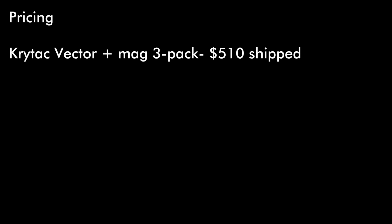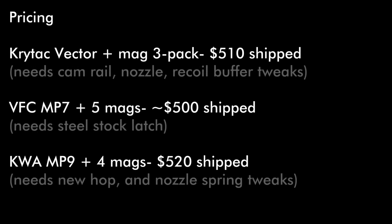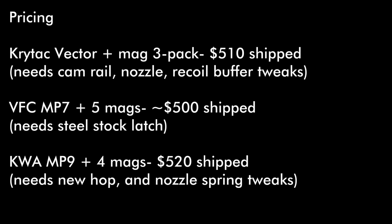So is it worth it? Well, for US players at least, $500 shipped for the gun plus a full combat load of mags is cheap by gas gun standards, but there are much less temperamental options for CQB submachine guns at this price point, albeit none that can match the Vector for raw capacity. If you like gas guns for recoil, then the Vector is never going to be the gun for you, but if you really like the Vector design, then the Krytac can be made to work, and it sure beats paying scalpers prices for a KWA.